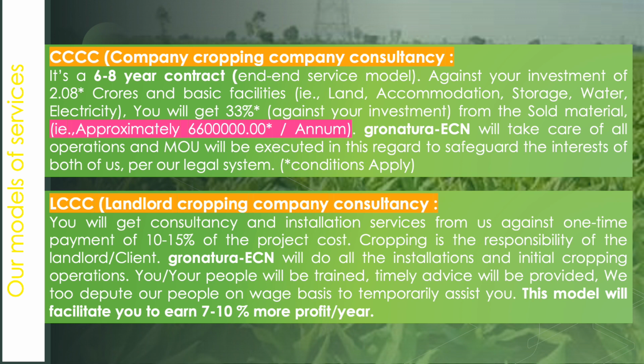In this model, along with your investment, all the cropping activities can be done by you or your people. When you approach us, when MOU is executed between us, we take 10 to 15 percent of the whole project cost as our consultancy and assistance charges. With the rest of the amount, the whole project setup work is done. Even we do the first transplantation activities too. We do visit your site and provide all the necessary services to you to facilitate the cropping activity.